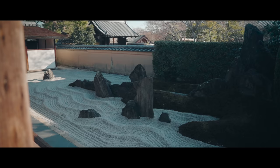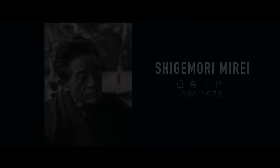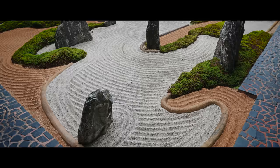Now, Daisei-en won't let you take videos or photos, but we're going to head over to Zuihoin and check it out, and perhaps they'll let us take some video there so I can show you exactly what this garden looks like. It was actually designed relatively recently by a very famous garden designer named Shigemori Mirei, who was much more in tune with modern Japanese aesthetics and modern art, and he would combine old school gardens with more modern interpretations of what a garden should be. So quite interesting in how he combined all of these elements to build some very famous gardens in Japan. So let's head over to Zuihoin and check it out, see if they'll let us film.